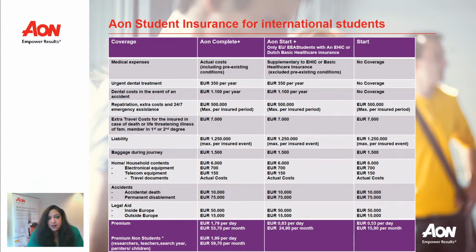Urgent dental treatment. What is that? Well, that's a dental treatment in case you have an emergency toothache or there's something wrong with your teeth. And wrong means if you wake up one morning, you have a terrible ache and you need to go to a dentist, you can go to that dentist and it will be covered up until 350 euros per year.